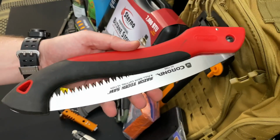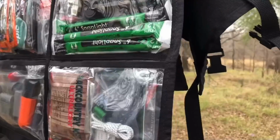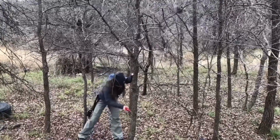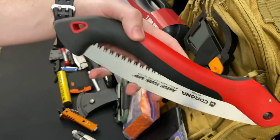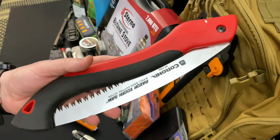Next up, in my opinion, one of the most legendary folding saws for the money is the Corona Razor Tooth folding saw. This is the 10-inch variant. I actually bought like 4 or 5 of these at Lowe's. You can buy these for like 18 to 20 bucks, but they are also on Amazon with a lot of different blade replacements. But the fact that you can compete with some of the top name brands out there for folding saws really cheap, I'm talking about 18, 22 bucks on a good day.